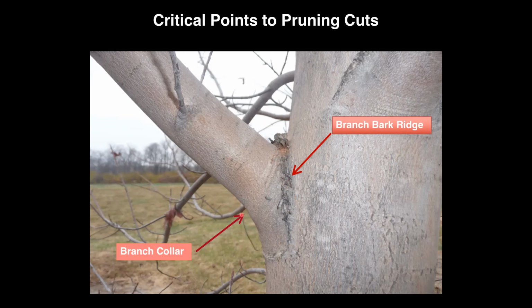Every single branch attachment has a branch bark ridge. Now, not every branch will have a noticeable branch collar, but oftentimes we can discern where that is without making poor cuts. If we are going to remove this branch, this is where we would make our cut, just outside the branch bark ridge, and just outside the branch collar. No pruning inside of this area. This is what we call the branch protection zone. We'll talk a little bit more about that here shortly.